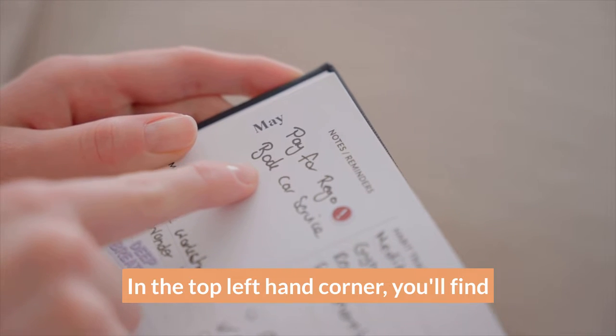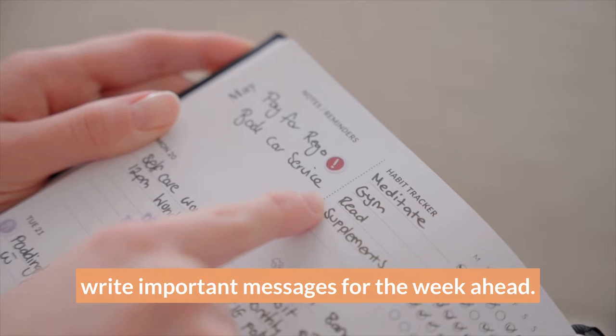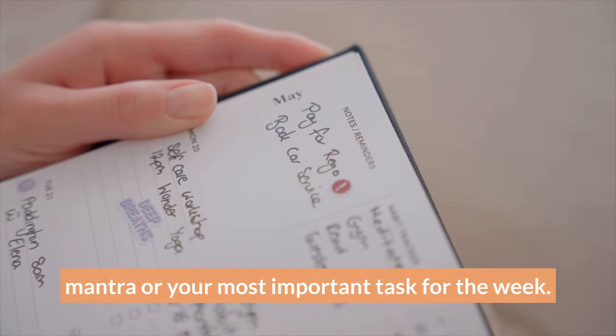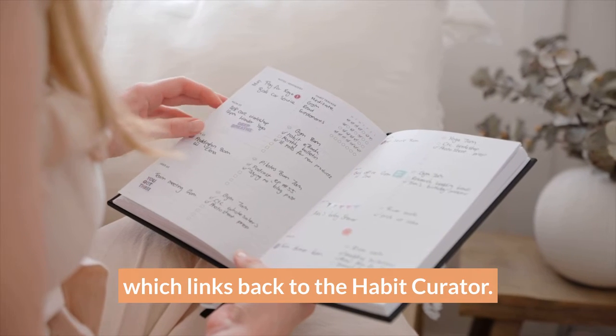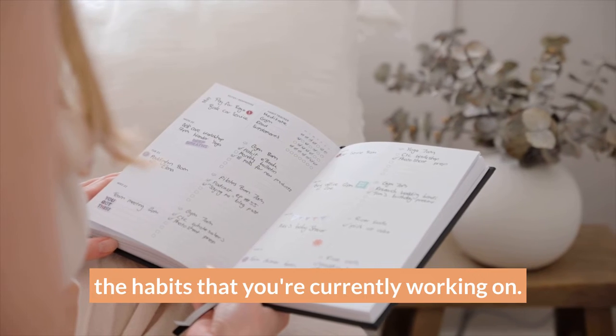In the top left-hand corner, you'll find a notes and reminders section where you can write important messages for the week ahead. You can also use it to write a weekly mantra or your most important task for the week. Next to that is the habit tracker, which links back to the habit curator. This is where you can write and track the habits that you're currently working on.